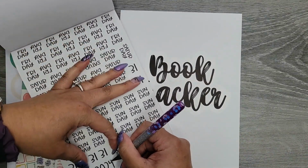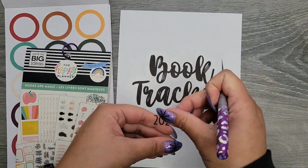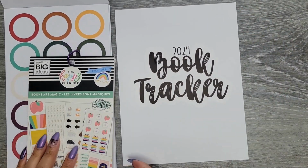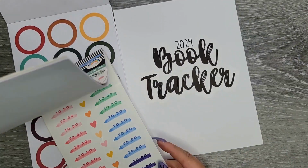Multiple things that these can be used for, but I'm going to go ahead and use that for this, and then I'm just going to put it up at the top here. 2024 book tracker, the books I'm listening to, all that good stuff. So I saw lots of fun things.